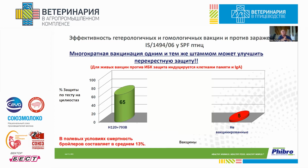One thing that is very important to understand when you use vaccines for bronchitis, it doesn't matter what vaccine you use, but the concept of using different strains is a big mistake. And we proved it many times. If you want to get the best protection, you must use several times the same type, the same antigenic type. If it's a genotype or the lineage, you have to use the same at 1 day, 12 days, 3 weeks, 5 weeks, because the protection is based on memory cells and the IgA that is produced in the mucosa.